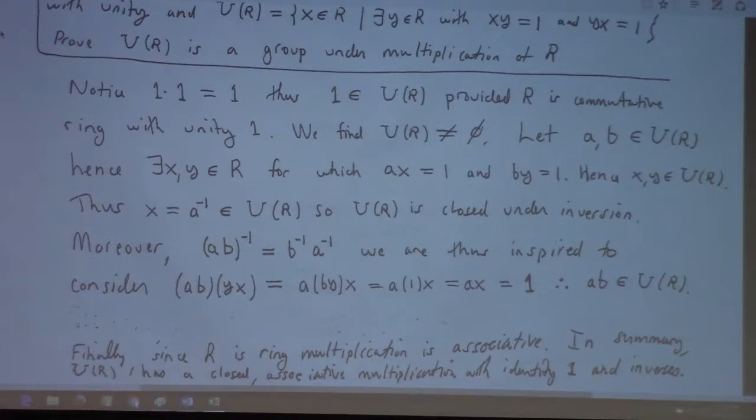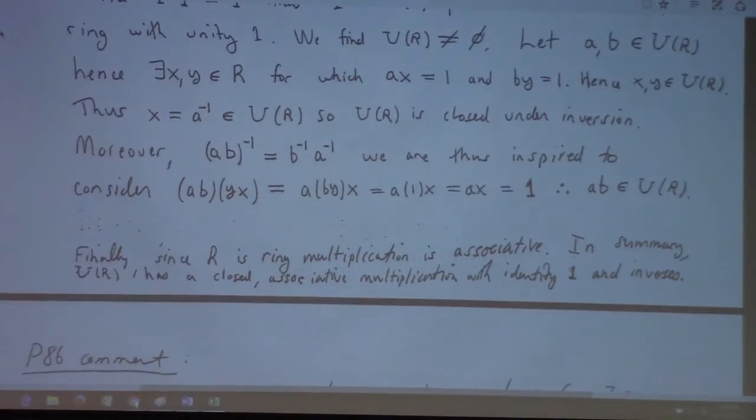We're given that the unity's in there, right? And what else do we have left? I think that's basically it, right? But also, it's a commutative ring, so this is also an abelian group, for what it's worth.